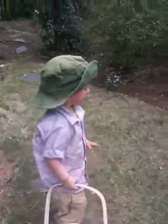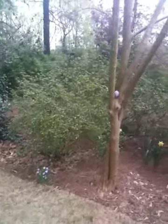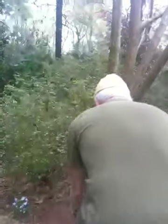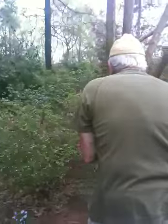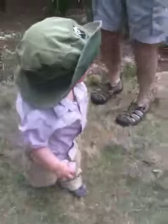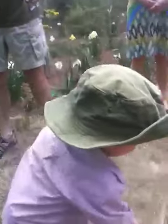This bunny's got wings. So have Grandpa show you another one. See if we can get that one. Maybe too high for it. Grandpa may have to help. Yeah. Which color is that, honey? Is it your favorite color? What color is that? Your egg? Purple. Purple, yeah.